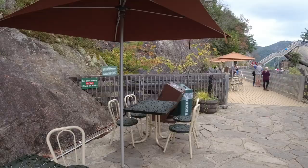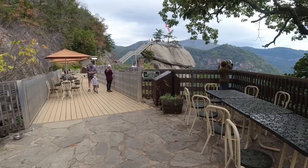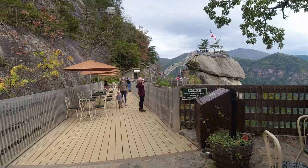If you want to eat outside, there's the rock. Good old Chimney Rock. And check out these rock faces here. It's beautiful. I love the trees growing on the side of the rock there, the roots going all the way down the rock. And we'll go up to the rock itself.